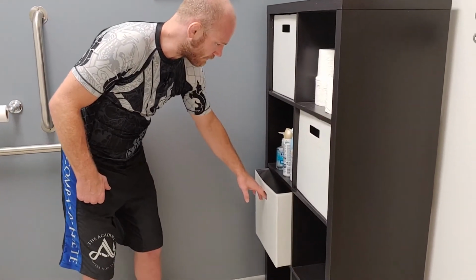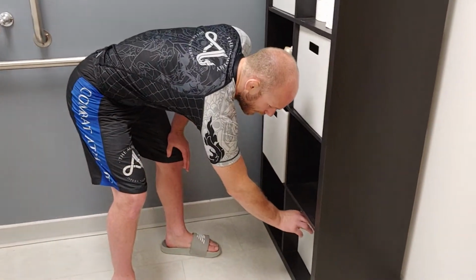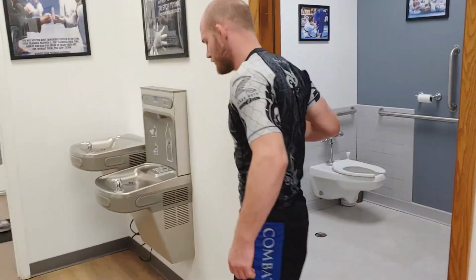Down here at this third bottom drawer, we have male hygiene products. We've got deodorants, body sprays. If you have longer hair, we got some hair ties. And then down in this bottom drawer, we have female hygiene products. Again, body sprays, deodorants, hair ties, as well as tampons, pads, and things like that for female hygiene products.